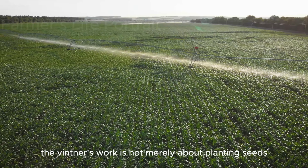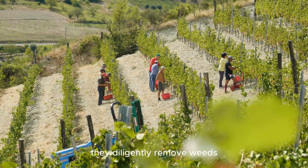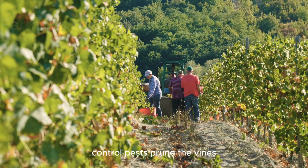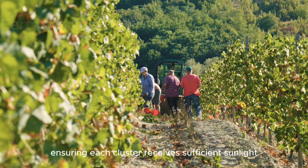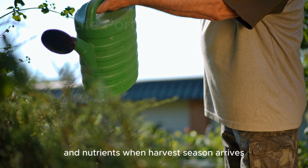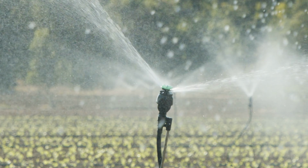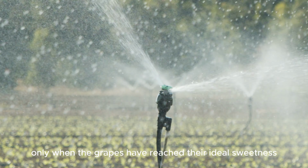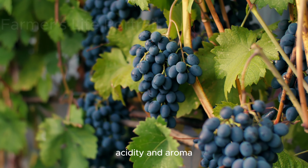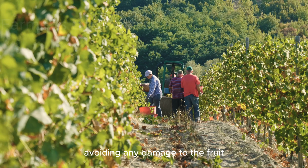The vintner's work is not merely about planting seeds. They diligently remove weeds, control pests, prune the vines, ensuring each cluster receives sufficient sunlight and nutrients. When harvest season arrives, the timing of picking the grapes is calculated with great precision. Only when the grapes have reached their ideal sweetness, acidity, and aroma do skillful hands gently cut each cluster, avoiding any damage to the fruit.